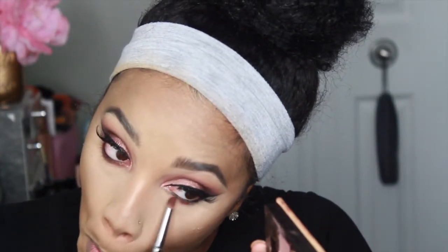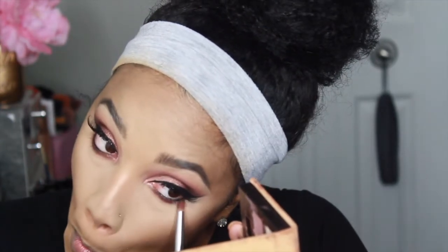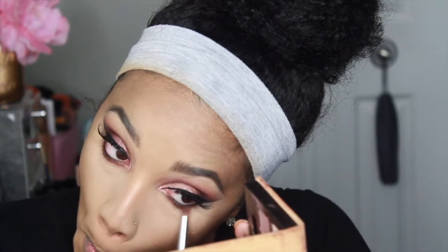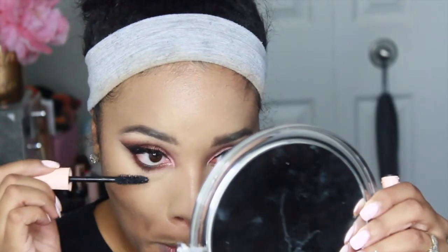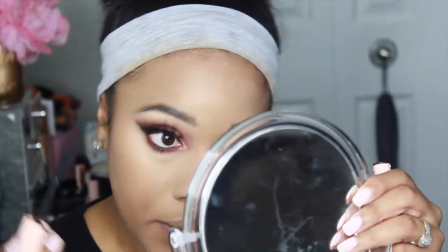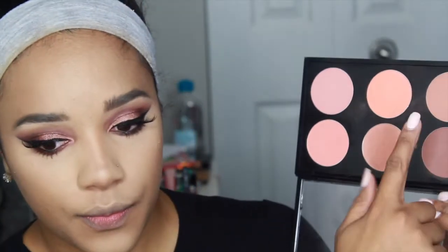So I'm going back in with that mulberry color and I'm going to smoke out my lower lash line. And we're using a pencil brush because even though the shadows are ruined, I can still use them. So I'm setting my face with the Mario Badescu Lavender and Chamomile spray. And then I'm going to coat my lower lashes using the Maybelline Total Temptation mascara in black.